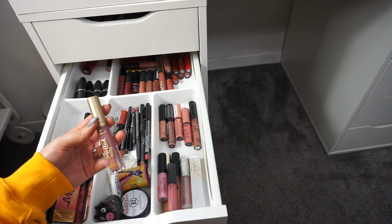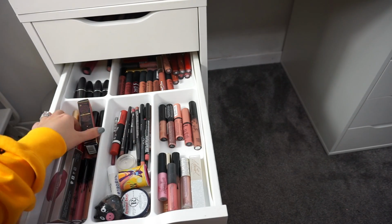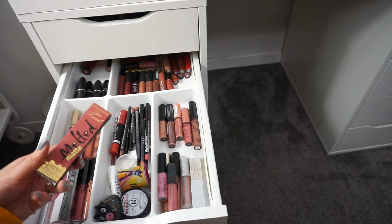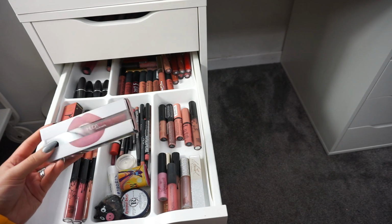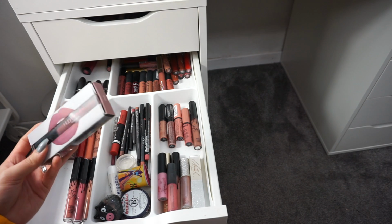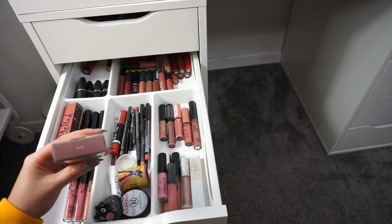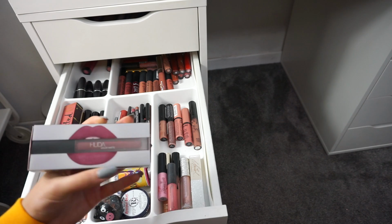I have this one from Too Faced. I also have a few Kylie Cosmetics ones. And then I have these two, which I kept in the packaging. This one is a Too Faced Melted Matte Liquid Lipstick again, but this one is in the shade Sellout. And finally, I have my one and only Huda Beauty Liquid Matte Lipstick, which is probably the best formula of liquid lipstick that I've tried. So I'm kind of pissed that I didn't buy more because there are no Sephoras in Belgium, but this one is in the shade Muse and it's so pretty. I'm obsessed with this one.